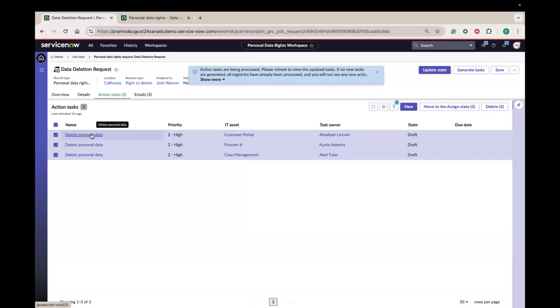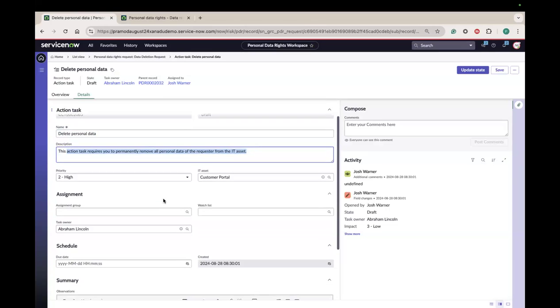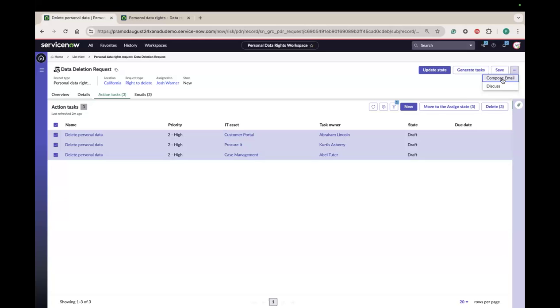And these tasks are generated based on a template configuration. So I'm going to go to configurations and show you how these configurations work. If I go to one of the tasks here, you can templatize a task by providing the default name of the task, the description, and the priority for it. These values are picked based on the registry, and you provide the due date and all of that, right? And you will be able to assign these tasks. So that's how you can quickly assign the tasks, and at the end of the day, once the tasks are completed, you can email the user based on how the tasks were completed.